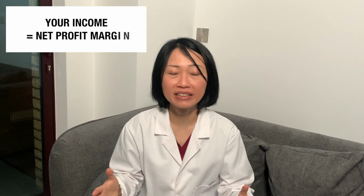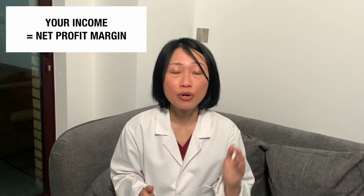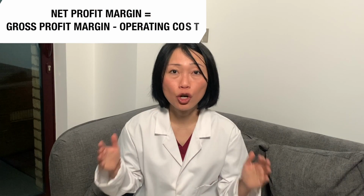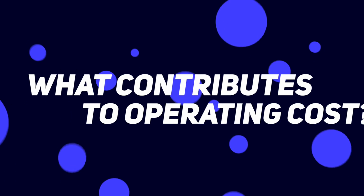But before you get all excited about this gross profit margin percentage, let me tell you this: you also have to consider your operating costs. If you're running a Shopify store, these are the list of operating costs that you need to consider as well.